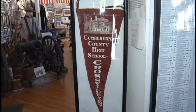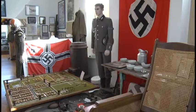From 1906 through 1930, this was the grade school and high school in Crossville. In World War II, it was a USO building, and they had dances and wrestling in this main room here. And from 1945 through 2000, it was various offices. In 2002, it became the Military Memorial Museum. Part of the floor that we're standing on here is 1885 wood, and in the middle of the room is 1905 after the fire.